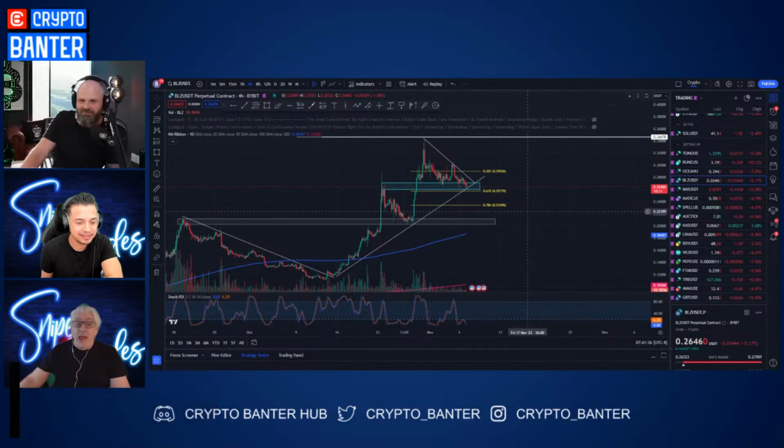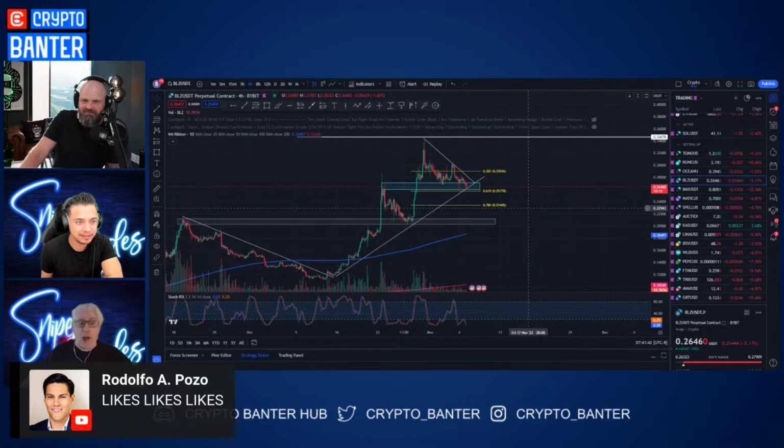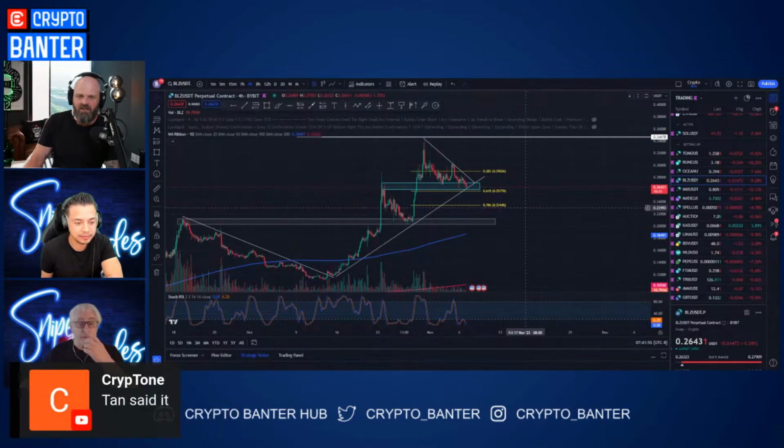Well, I've got to tell you, I'm actually kind of hoping we get a real pullback because I didn't get into a lot of my long-term dollar cost average holding spots. RUNE was one of them. If it pulls back decently, I'll get a decent long-term entrance, which is what I'm hoping for. But anyway, BLZ. Yeah, let's see.